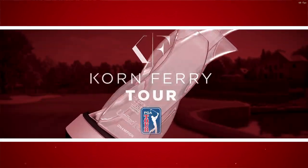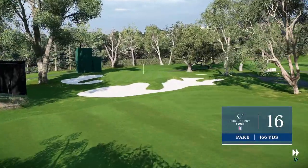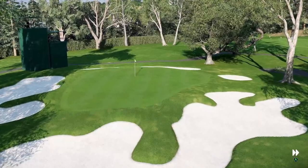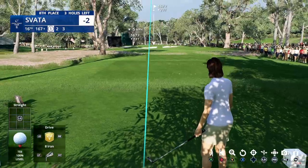The 16th hole at Riviera, the final par 3 of the round. It's a tough one at 166 yards. Hit it anywhere on the putting surface, you'll likely be just fine. Miss, and you're almost certain to be in one of the 4 bunkers framing the entirety of the green.